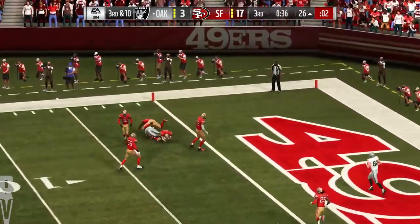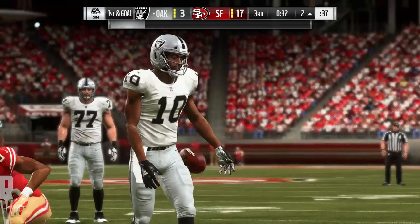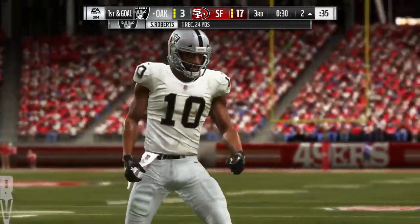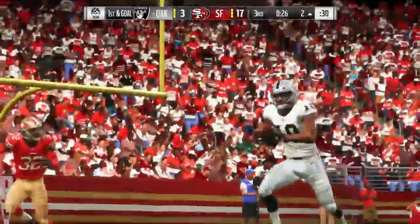That's going to be caught. And they are able to stop him, but he does take it all the way to the two. They're able to convert on third down, and that sets up a first and goal. So on that play, defense was in the zone.